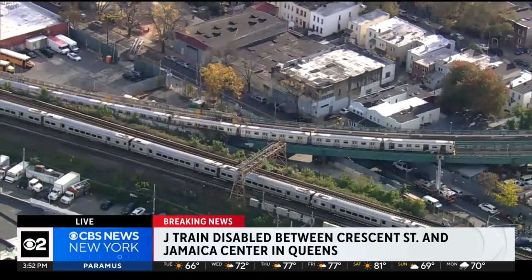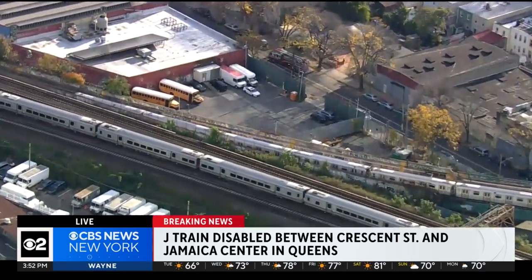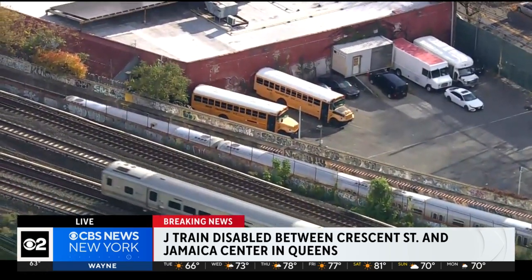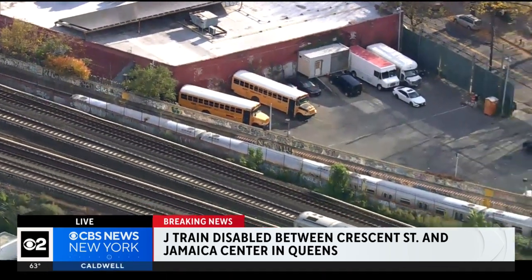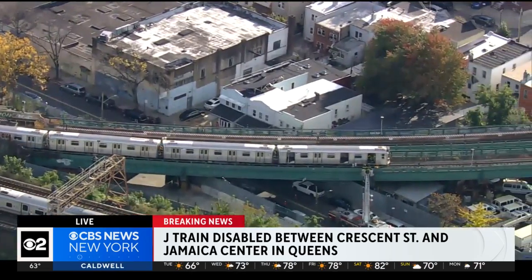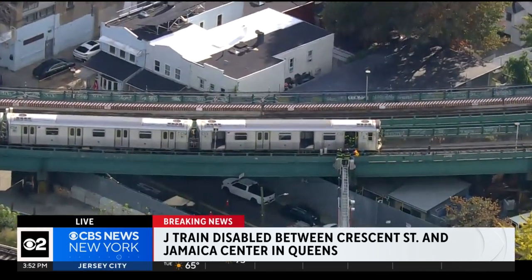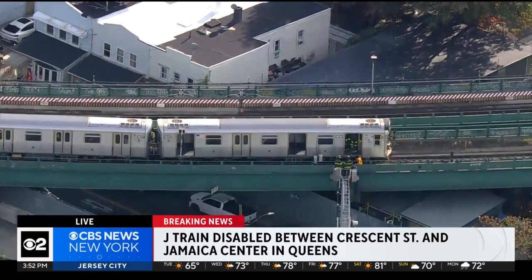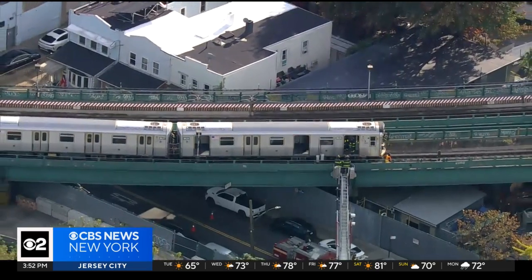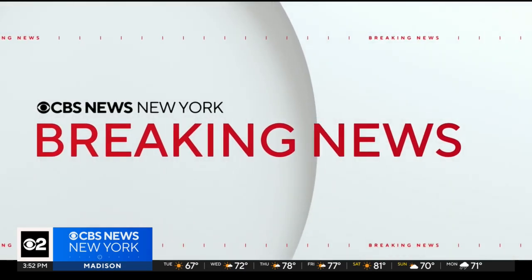So I'll tell you what we're going to do, folks. As we know the train will be coming and what have you, we're going to leave you at this point. And we'll try to go take care of the fuel for the helicopter, come back and continue our coverage. So for now, like I said, you're looking down at Jamaica, Queens, where a train is disabled on the J line. Passengers are on board. They are going to bring a rescue train in. And of course, we'll keep you covered when we come back. And of course, more on this on the CBS 2 News at 5. For now, I'm Dan Rice reporting live in Chopper 2. This has been breaking news.